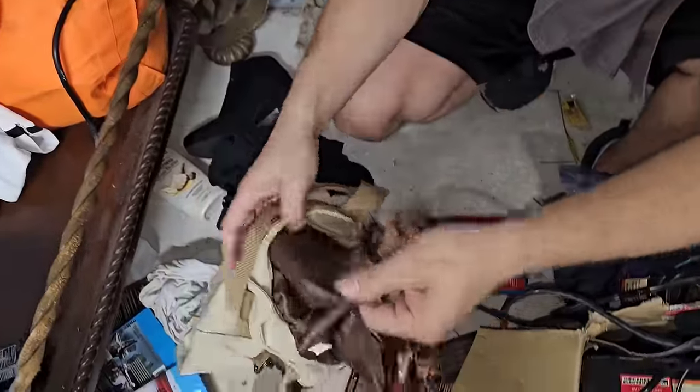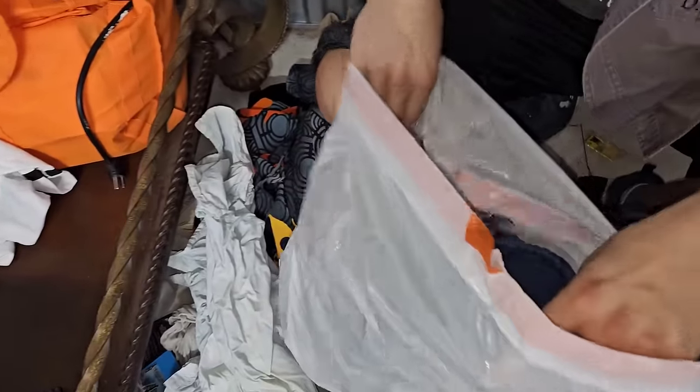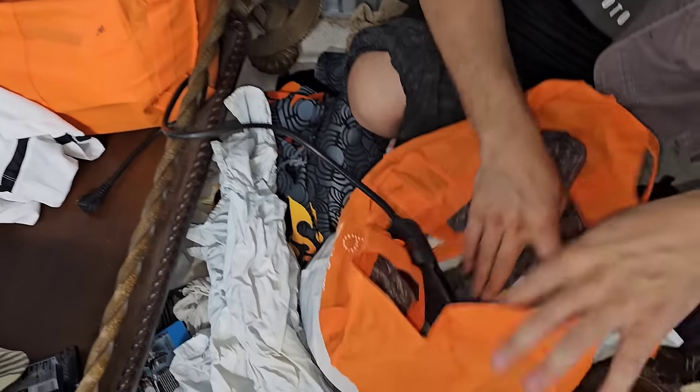Okay, we got a purse right here, all ripped out. Odd that it's ripped out. Okay. What is this? We're getting to the back corner. This looks like just clothing. Although we found other things with clothing and we found cool stuff in them. So let's see what this is.